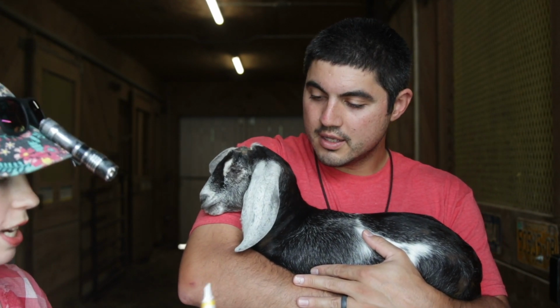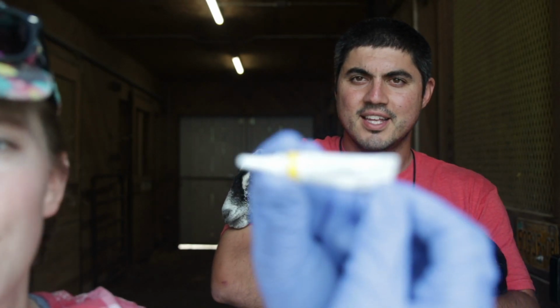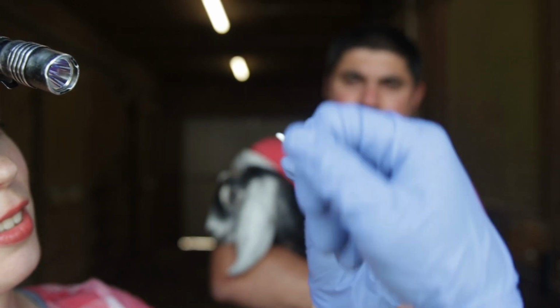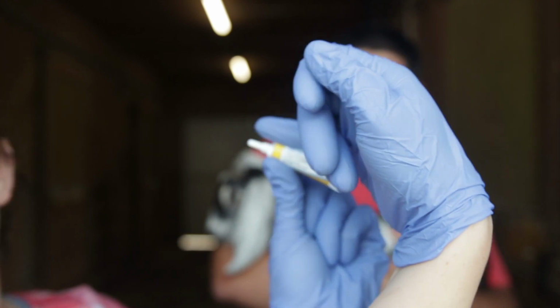Yeah. Like this is a $20 tube. This is what we're using, some terramycin. See how big it is? It's like the size of my pinky. It was a $20 tube.